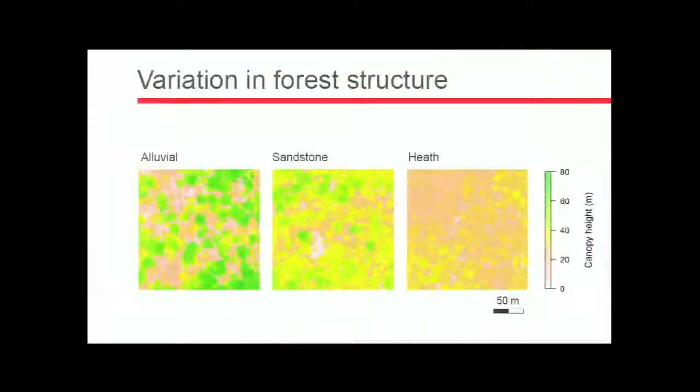So if we zoom into those, this is what the canopy now looks like from the LiDAR. This is the alluvial forest on the left. As I said, there are these really tall emergent dipterocarps, but actually quite a lot of gaps in there, as you can see. You can see almost all the way down to the ground. So this really funny kind of tall but gappy forest.